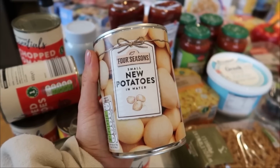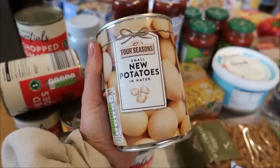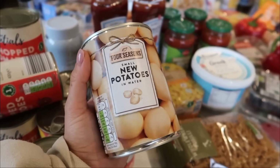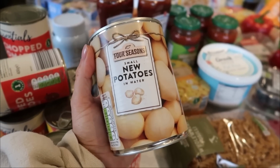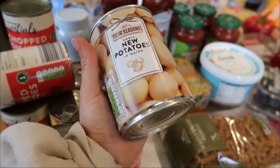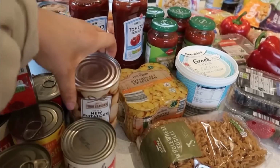I think it's mayo you use for potato salad, or is it salad cream? I don't know, either or. You can make yourself a really nice little potato salad to go along with meats, or when the weather's a bit nicer, that'd be a really nice barbecue side dish to make. So I always tend to get some of those when they've got those in.